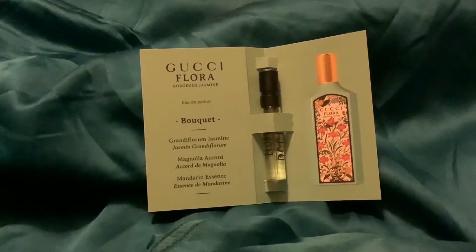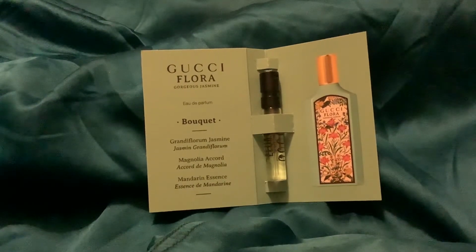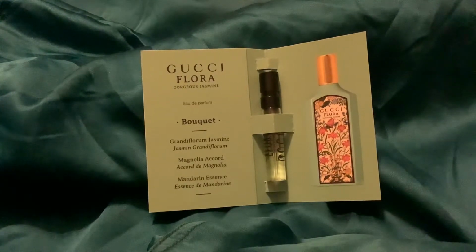I don't really like many jasmine perfumes, generally speaking, but this one and Lust from Lush are the two that I kind of smelt and thought, oh, I wish I could wear that. I did try wearing Lush once, but my god, the headache was incredible. But that's like the sexy jasmine, and this is like the innocent jasmine, you know.